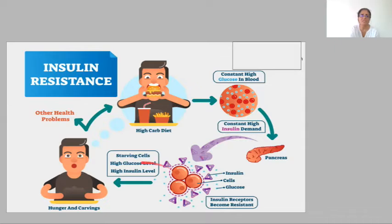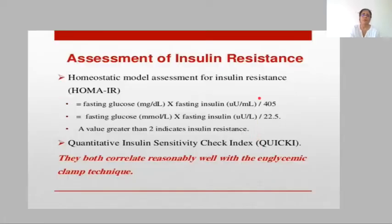Now, because the cells are constantly starving, they are not getting energy because the glucose molecules are not able to go inside the cell. There is a constant high glucose level in the blood, and high insulin also. Insulin and glucose are directly proportional, and you will have a lot of hunger and cravings. It is very important to understand why diabetics are constantly in a state of hunger. Now let us understand one more concept.